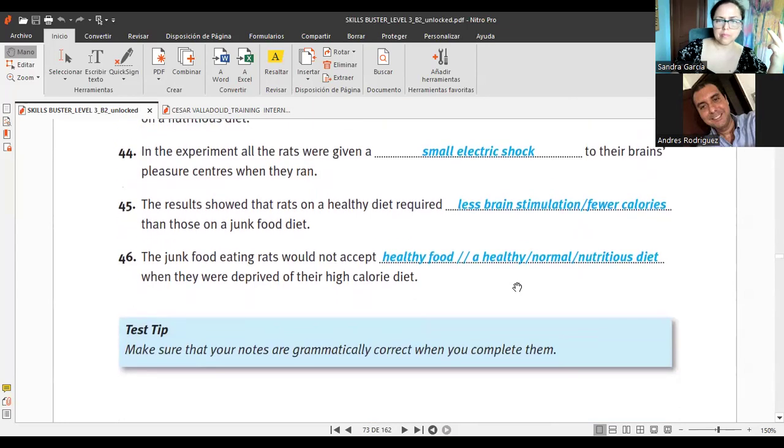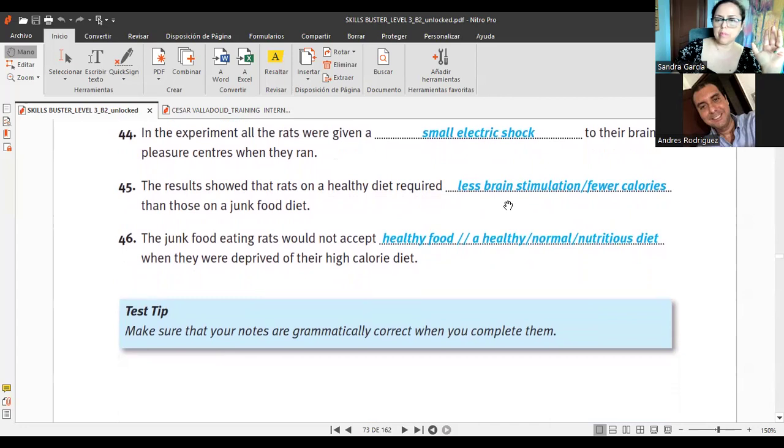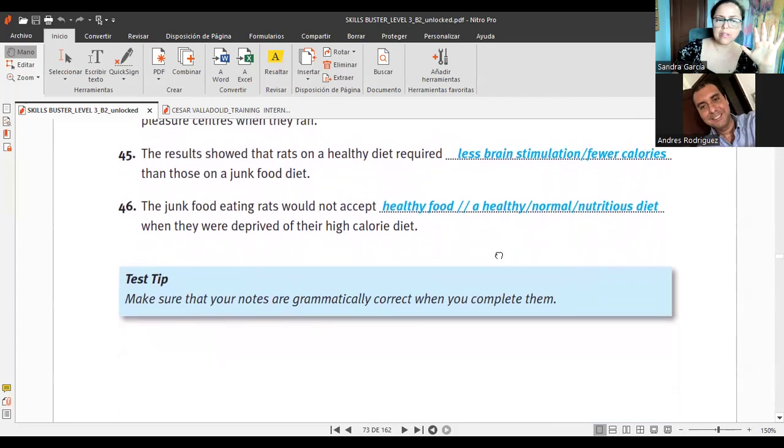45, less stimulation. Less brain stimulation. Did you include brain? I didn't include brain. I put only less stimulation. Let's have 5. Okay. And the last one, 46. Healthy, nutritious, and normal diet. Healthy, nutritious. Okay. Right. That one's okay.